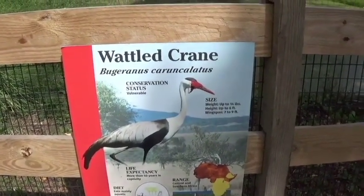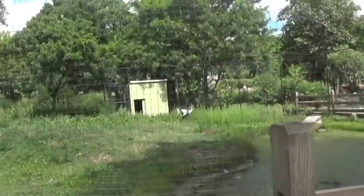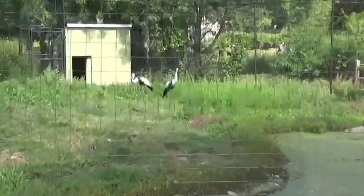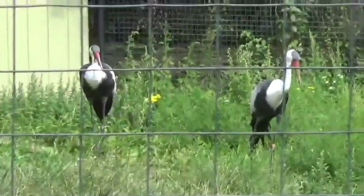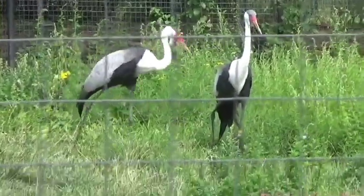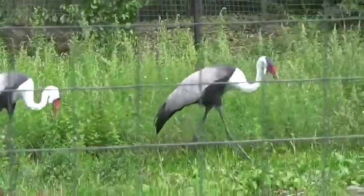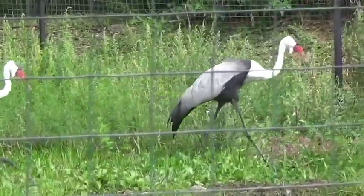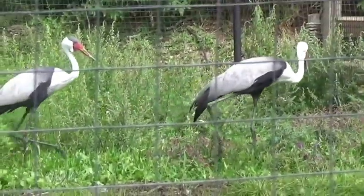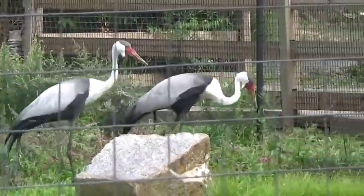Alright, we've got wattled cranes. They live in Africa, and here they are right there. Let me get a good close up and zoom in. Yep, these cranes here have long necks and long beaks. And they're just walking around. It's good for them.